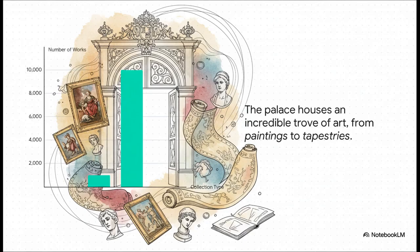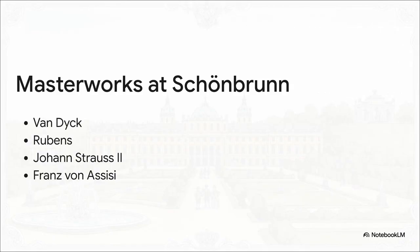No holding back there. But hey, Schönbrunn isn't just about the building itself, it's also a world-class museum. The art collection is just huge. We're talking over 1,000 paintings and more than 10,000 works of art when you count everything. And this wasn't just wallpaper for them, it was a power move. It was about building a cultural legacy. And we're not talking about just any art. The quality is top-notch. You're walking past works by masters like Van Dyck and Rubens. Plus, the palace has this deep connection to cultural icons, like the composer Johann Strauss II. It was a real hub for the arts.